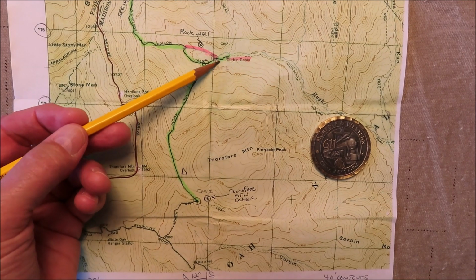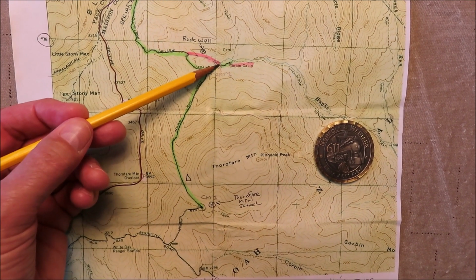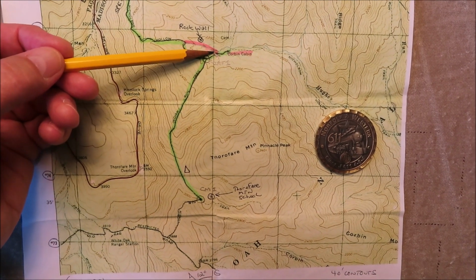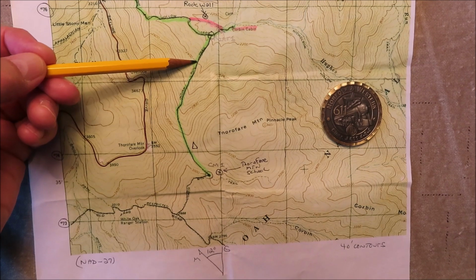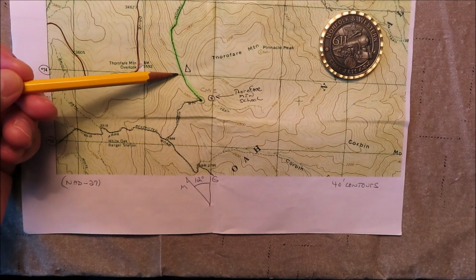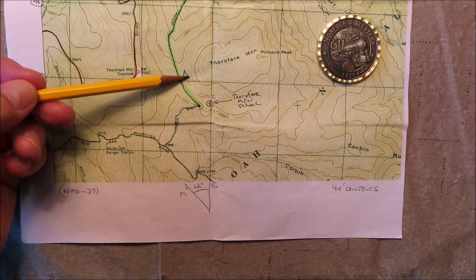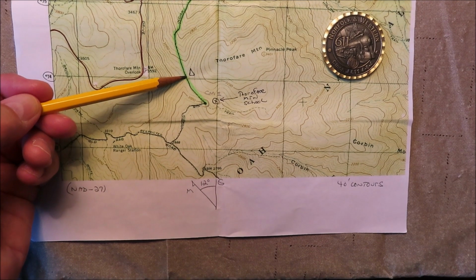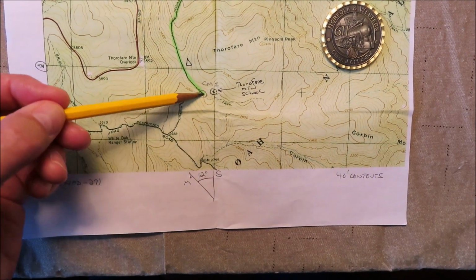Then I came back up to here and took a left on Indian Run Trail. Again, this is another steep trail. Climbed the mountain. When I got up to here, there was a camp spot. I pointed that out. And then up to here. And then this was my turnaround point.